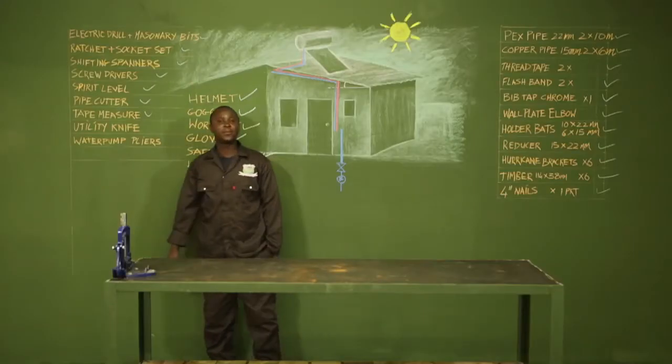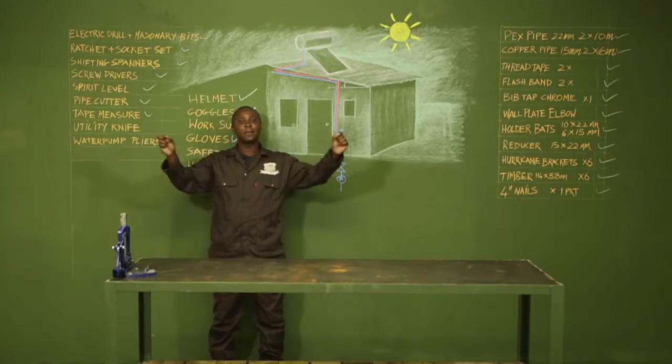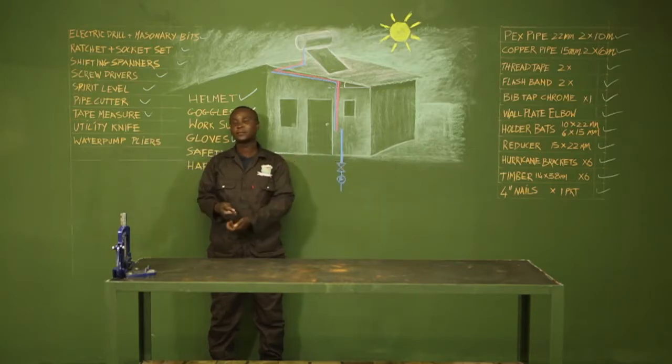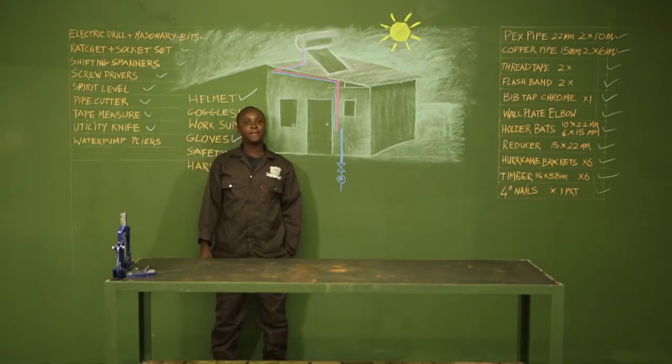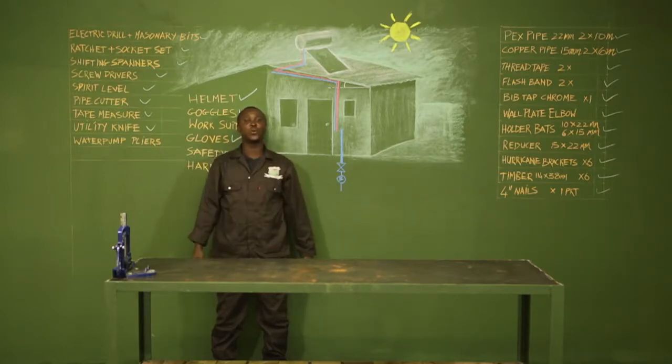A measuring tape. A tape measure is very important when you want to measure any type of distances on each type of pipe work. It's so very important. Utility knife. It is used to cut when you are cutting typical PEX pipe. It's important to cut with proper cutting tools. You can use a utility knife.